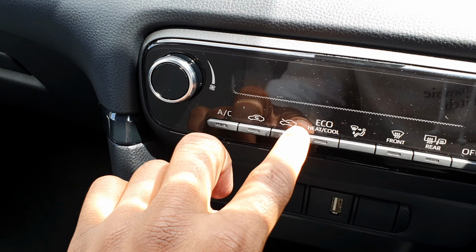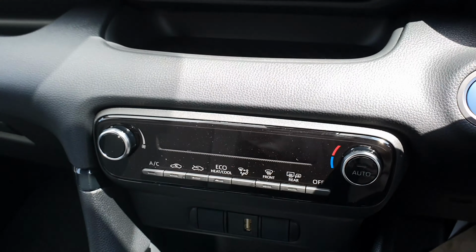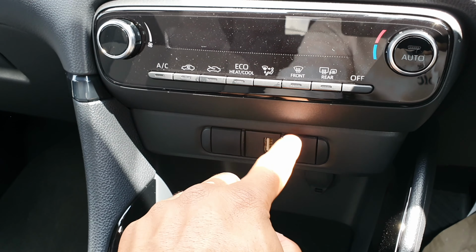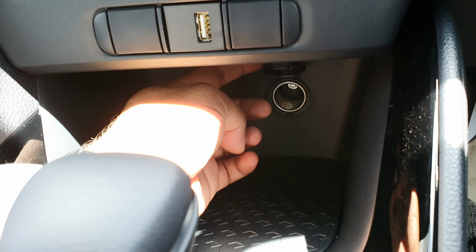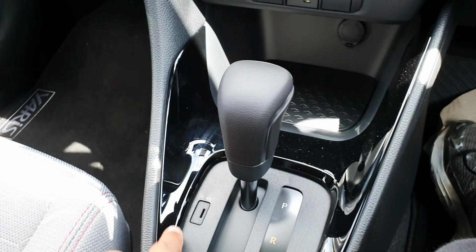Even all the buttons feel really nice. I just do that a lot just to show you the quality. Got these two blank buttons, maybe for Japan or a different market, where you get extra features. Got a 12-volt/120-watt power outlet, a textured finish here. Some more gloss black trim.